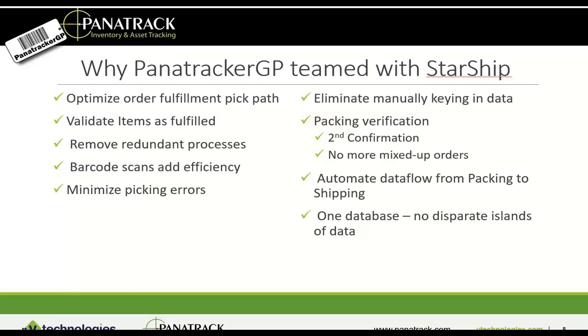Taking a look at why Panatrack teamed with the StarShip team is, of course, a key element as to the success of not only Panatrack and StarShip, but to you and your customers. With Panatrack for GP, we can optimize your fulfillment paths through the warehouse. I mentioned we're going to validate those items. We're going to remove that paper process. We're no longer keying in data.